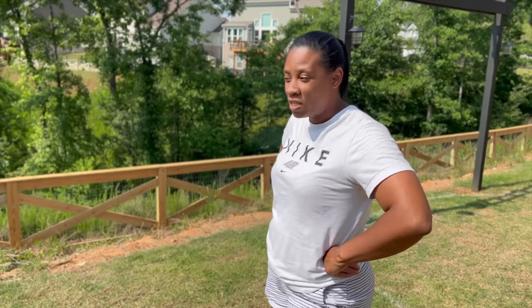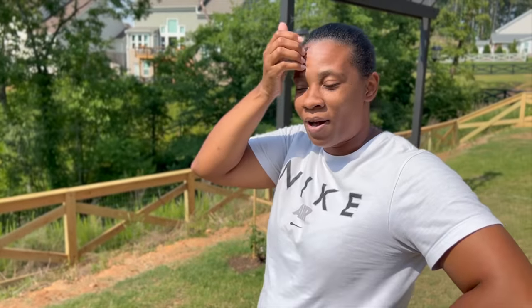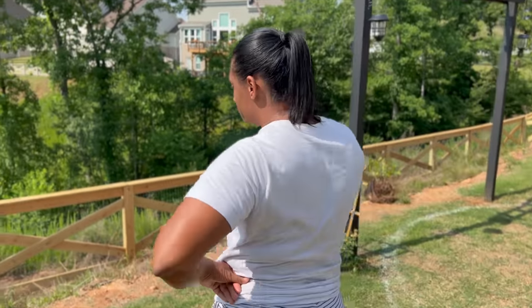But I wanted to talk about the fence a little bit. It is so hot out here, so if I look hot as heck, that's why. So here's the fence.